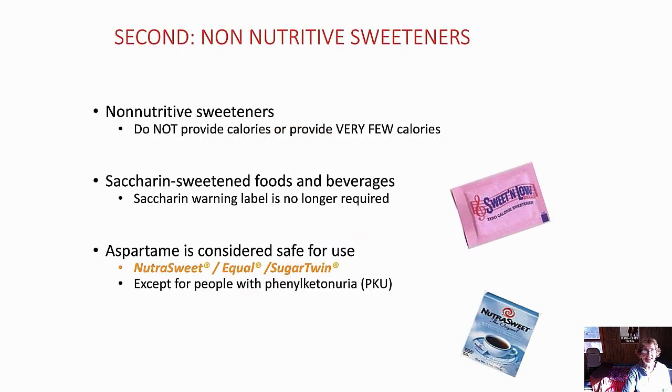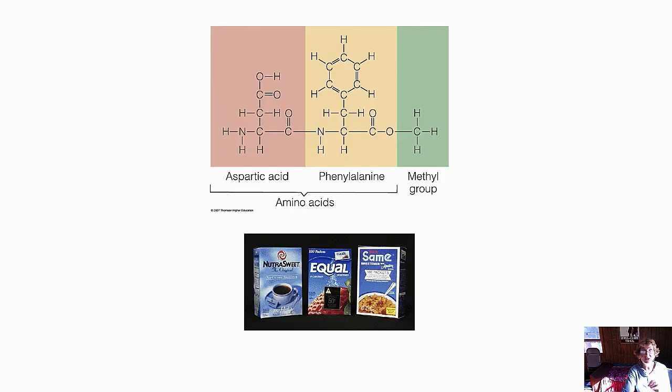Non-nutritive sweeteners do not contain any calories or, as in the case of sugar alcohol, very few calories. Saccharin is the pink packet. It no longer requires a label because studies have shown that there is no risk consuming saccharin. Aspartame is the blue packet, sometimes called NutraSweet, and the only folks with a condition called phenylketonuria have to be careful. For them, aspartame can be toxic because people with PKU are unable to metabolize aspartame.